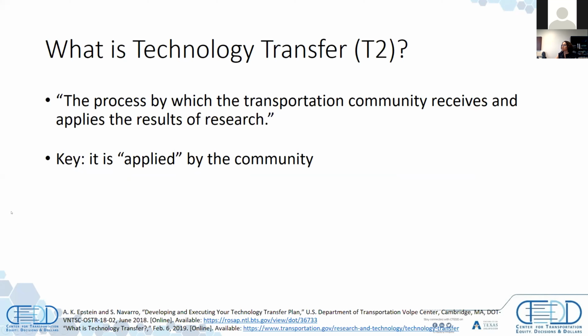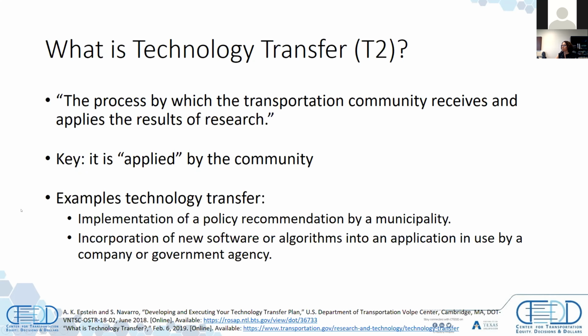So technology transfer is the process by which the transportation community, in this case, receives and applies the results of research. And the key here is that it's applied by the community. Examples of technology transfer in this context could mean the implementation of a policy recommendation by a municipality. So taking it further than developing a policy recommendation, but actually getting it implemented by an entity. Or the incorporation of new software or algorithms into an application that may be in use by a government, agency, or company, but it's actually looking at how they are applying the results of the research that you're doing.